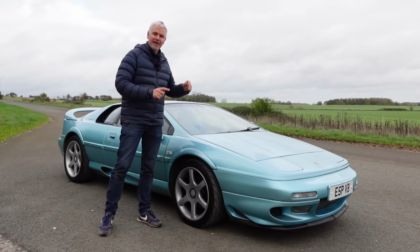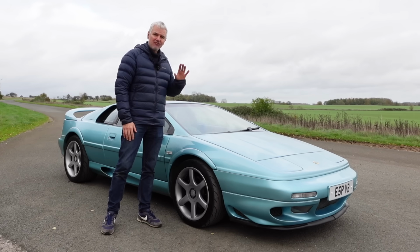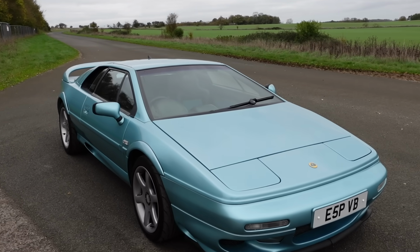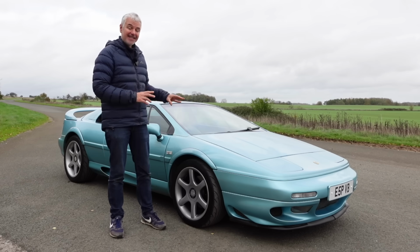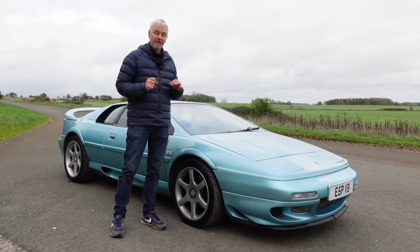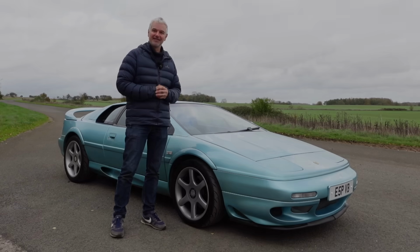I'm Jack and today I am here with a Lotus Esprit V8. There's something really interesting about these cars. They could potentially have been the biggest success story, the most legendary car of the 1990s. It is still an excellent car, but there is an issue with it that has prevented it from potentially rewriting Lotus history. Let's take it for a drive and I'll tell you all about it.